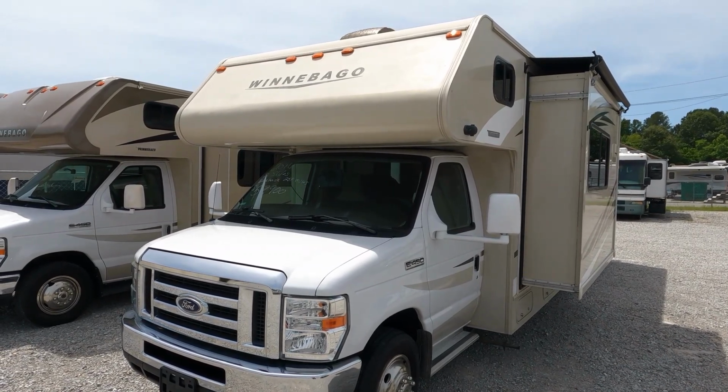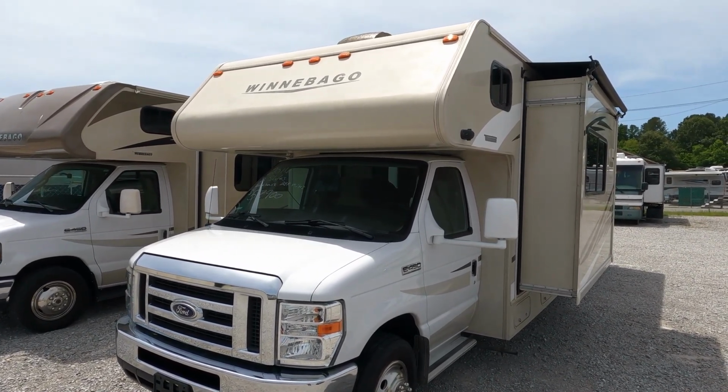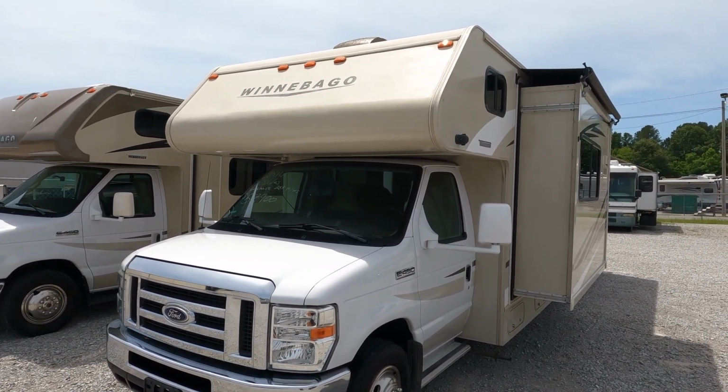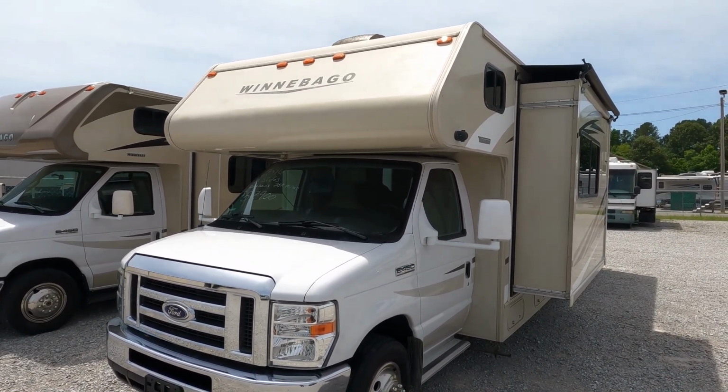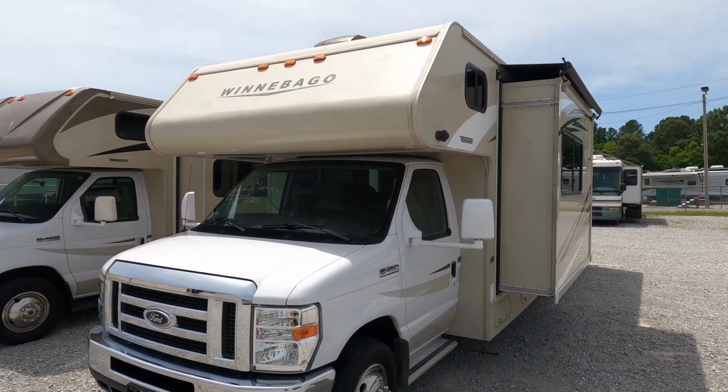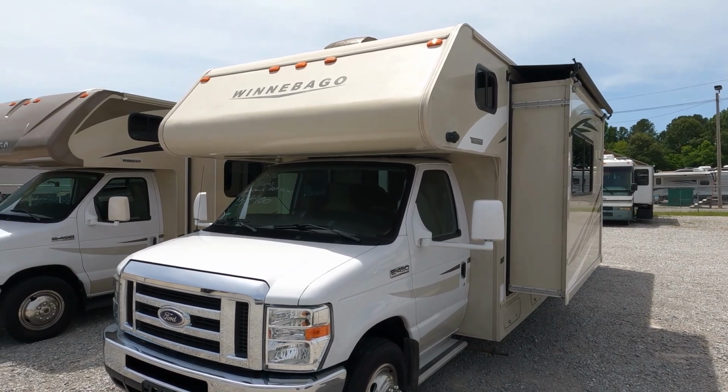Thought I'd do a C or two today. And guys, just got in this 2016 Winnebago Spirit. And this is a very hard to find floor plan. This is a 31H bunk house, two slides and 25,000 miles.